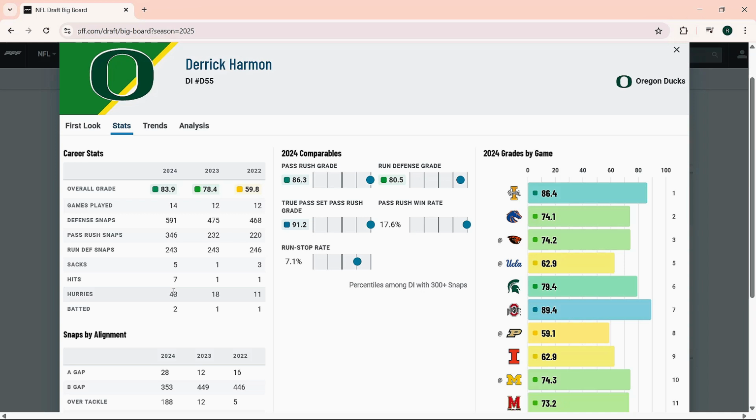able to cross, and I hope we see it in this film, but I know I've seen it before. I don't know if it was exactly in this film study. But he's able to create what I like to call sawing; you saw the body, and we'll just talk about it later on. Pass rush grade at 86.3, run defense grade at 80.5. Love that. True pass set pass rush grade 91.2. For interior defenders, to show any type of resemblance of true pass rush is vital, especially if we're talking 90 type of territory.